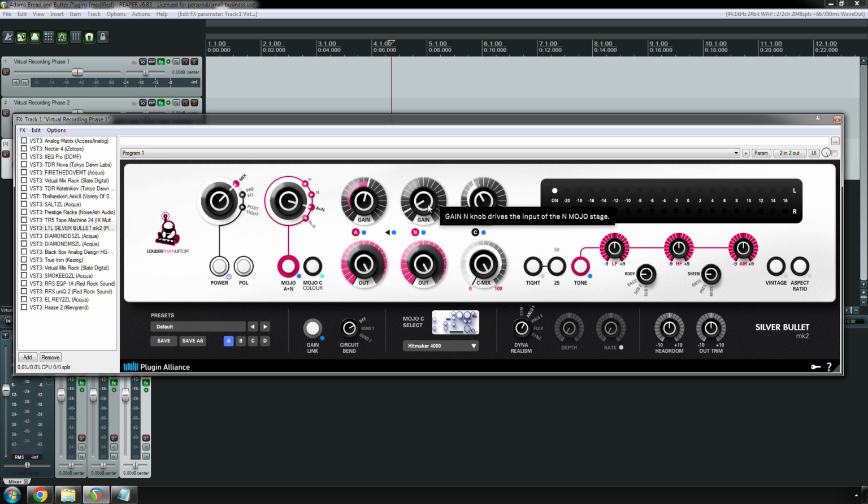The other nice thing about saturation is you get natural compression to go along with it. So really you might want to use this plugin after the clean EQ. I'm not saying you have to use it as one of the last plugins in the line, but use it somewhere to kind of set the tone of your track.